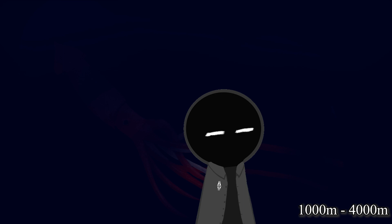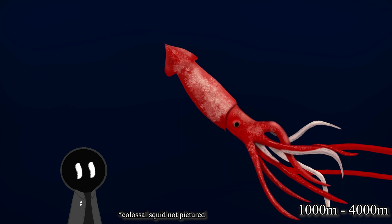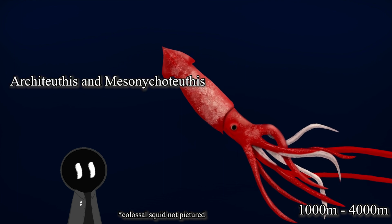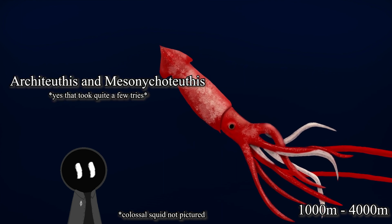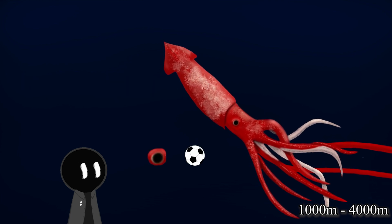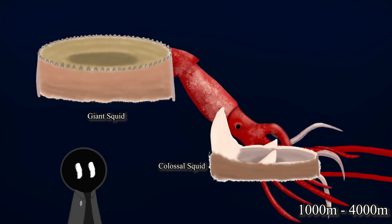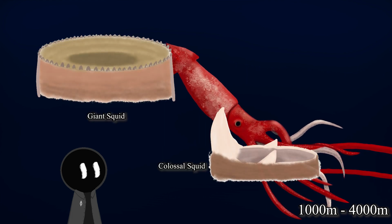It's right behind me, isn't it? These squids, the giant and colossal squid, in the genera Architeuthis and Mesonychoteuthis respectively, represent two of the largest invertebrates currently alive. In addition to their huge eyes, which are the largest in the animal kingdom on the colossal squid, they both also have quite unique suction cups, with serrated edges and curved hooks respectively.